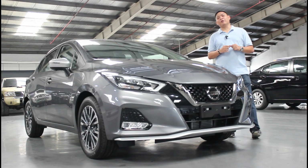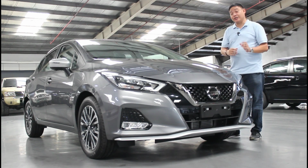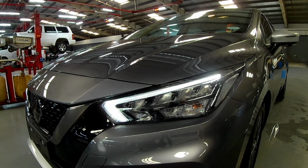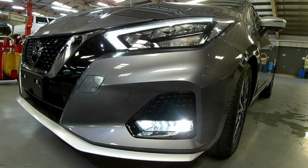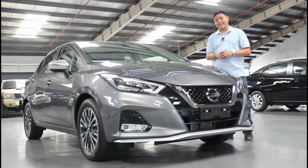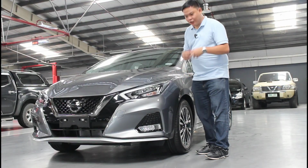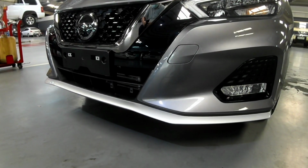Nissan calls this design language emotional geometry, and it really shows with their V-Motion grille, which is flanked by boomerang LED headlamps with LED DRLs. Even the fog lights are LED, but what I really love is how all the lines are in all the right places, which really goes to show that a lot of thought went into this design. You also get this front lip spoiler, which adds contrast aside from giving it a sporty touch. Just be careful not to scrape it.